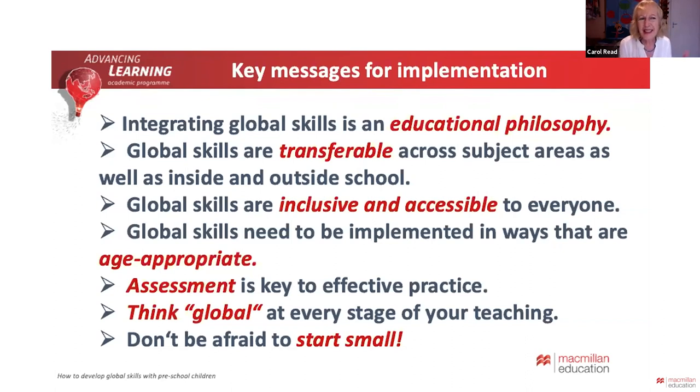Okay, so that's by way of introduction. Let's have a look now at three practical examples of how to go about integrating global skills into our everyday teaching based on different themes and activities. As we look at these examples, I'd like to ask you to think about how they develop any of the eight global skills areas in my framework and put any notes, comments, or ideas that occur to you in the chat box. So the first example is a story leading to a collaborative project.